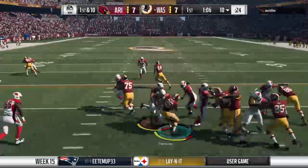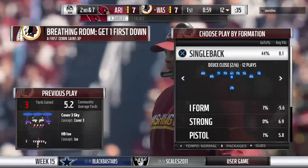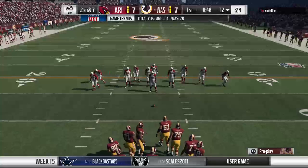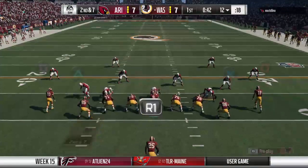They'll run with Thompson. And a short gain here across the 10 to the 12. 3 yards on the pickup there, and it'll be second down. Not much happening there on first down. I thought there might have been a hole for a split second. Yeah, but it dried up pretty quickly, didn't it? Closed fast.